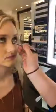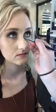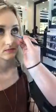I need that brush. It's a very pretty brush. Honestly, everyone needs to have this in their collection, definitely. And you can already tell with this, like that pop that it has compared to the other eye. Like, I love it.